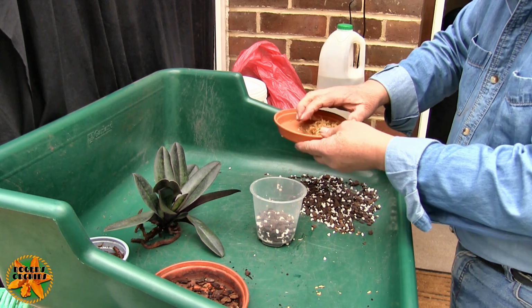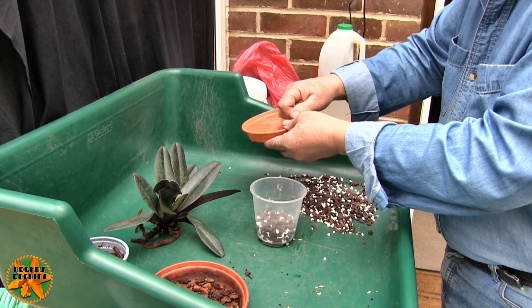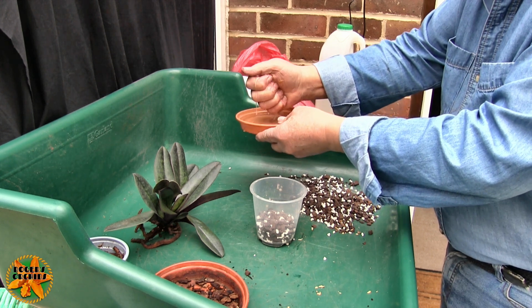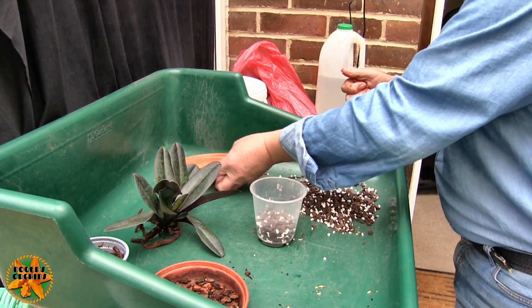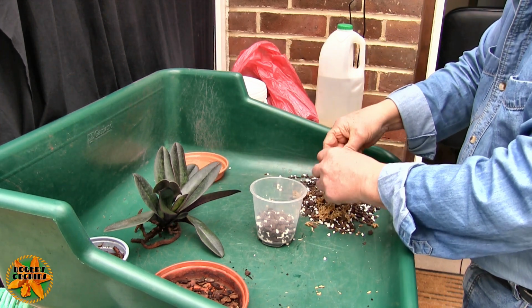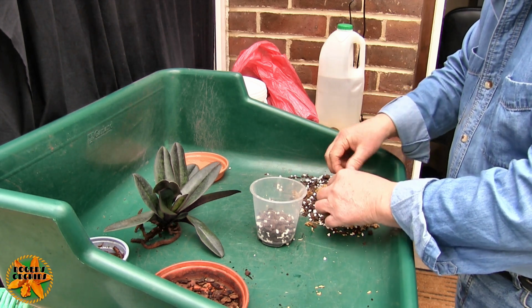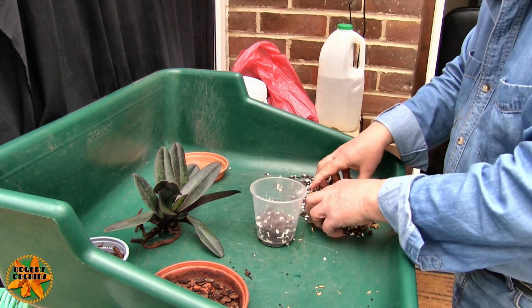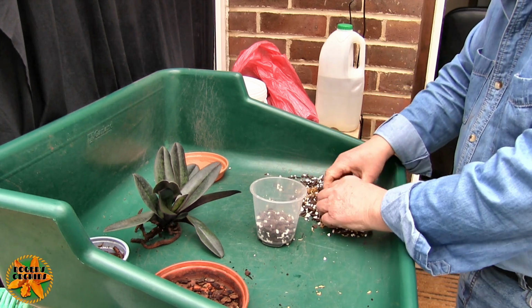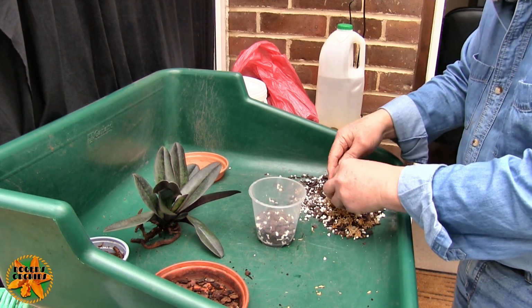Now what I always do with moss, not everybody does, is I give it a squeeze to get the worst of the water out. It just mixes in better like that. So we will add our moss. I bet a lot of people are thinking, I didn't think I would ever see that New Zealand sphagnum moss on a Rogers Orchids repotting video ever again. Well, it has its purposes.